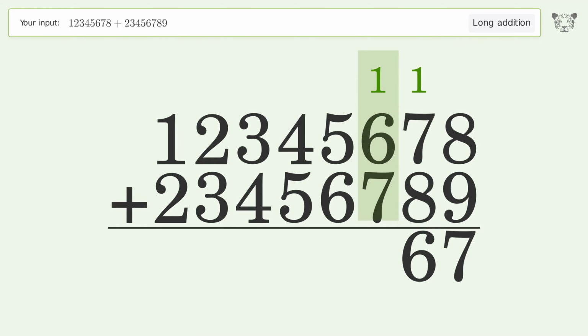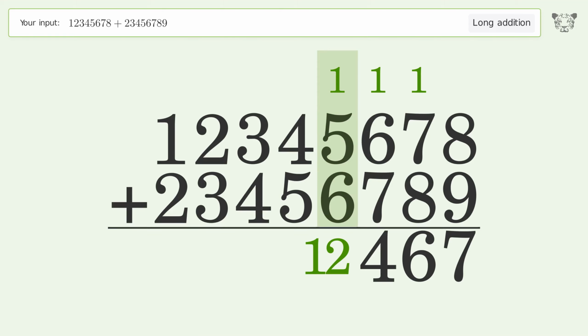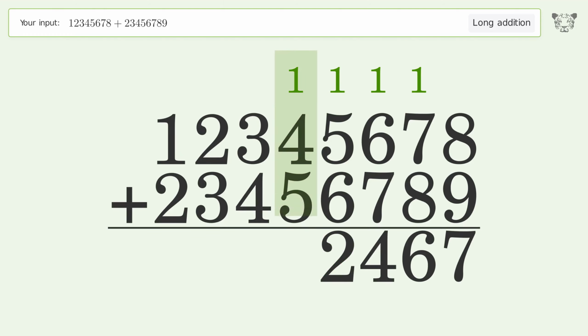1 plus 6 plus 7 equals 14. Carry 1 to the thousands place. 1 plus 5 plus 6 equals 12. Carry 1 to the 10,000s place. 1 plus 4 plus 5 equals 10. Carry 1 to the 100,000s place.